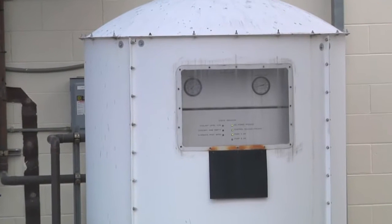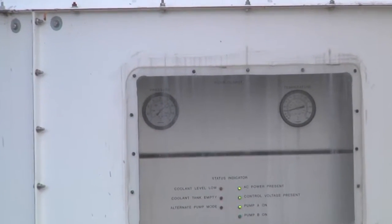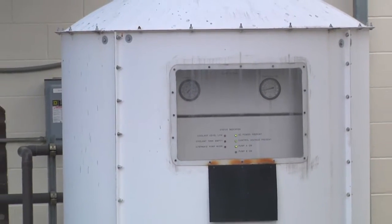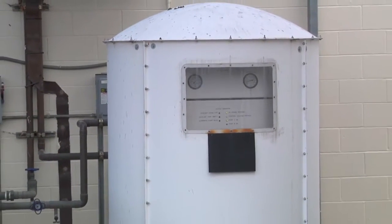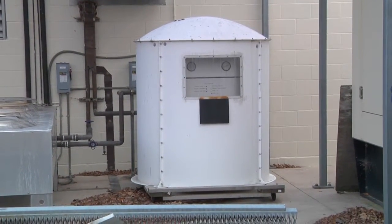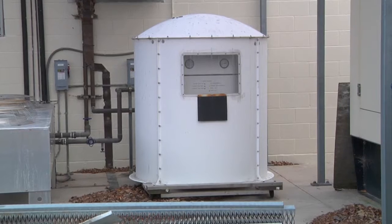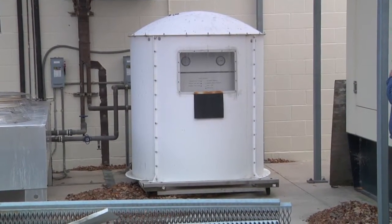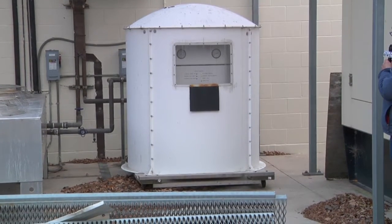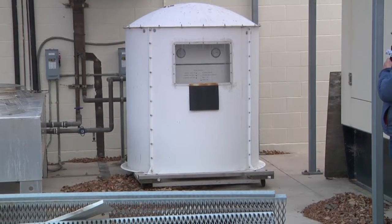Now, it looks like a little space invader. Well, there's a little story behind that. That little white dome over the top didn't used to be on there, and there was just a cabinet inside of there that had the pump module and some control electronics for it. Every once in a while, if we had really bad weather, we'd have a problem.